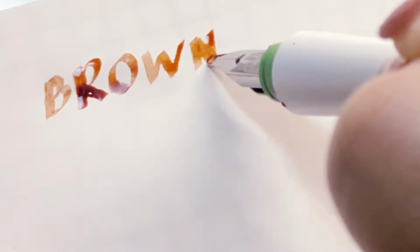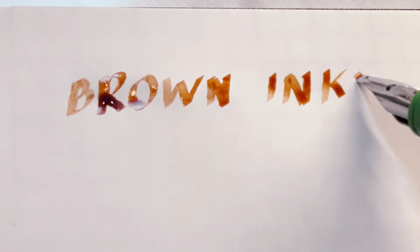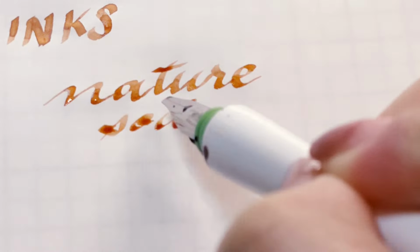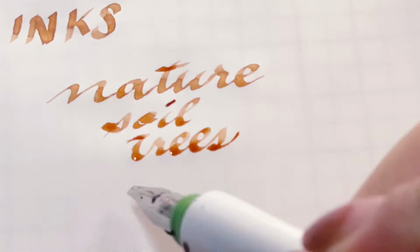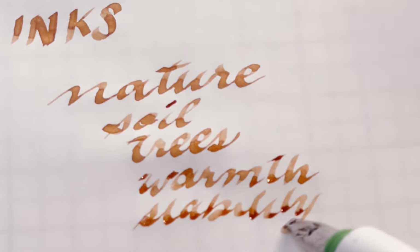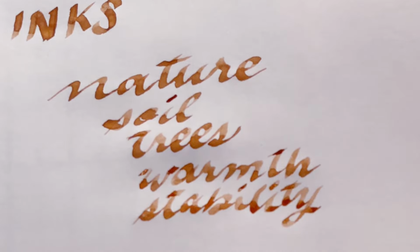Today, as you have read from the title of the video, we are swatching my current collection of brown fountain pen inks. When I think of brown, it brings to mind the earthy tones found in nature. Think of the fertile soil, sturdy trees, and rustic landscapes. It's a color that evokes feelings of warmth and stability.